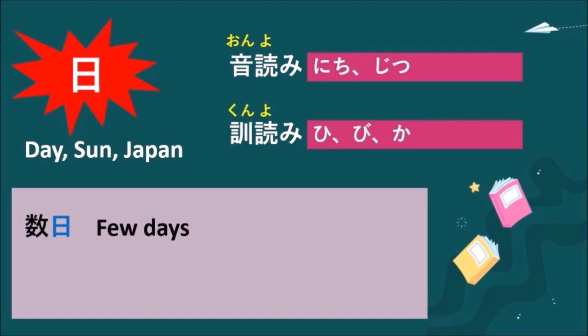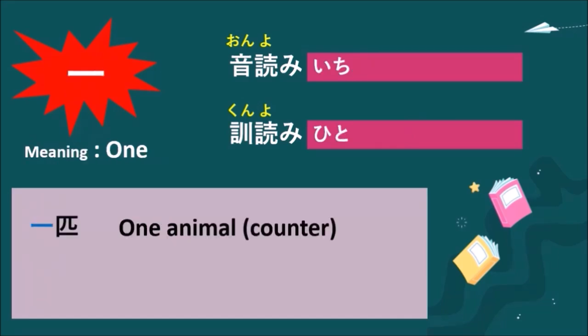Few days. How do you read this word? 数日 means few days. Next day. How do you read this word? 翌日. One animal. How do you read this word?